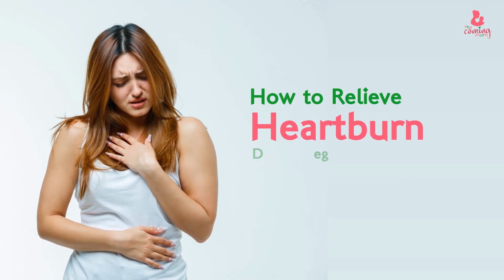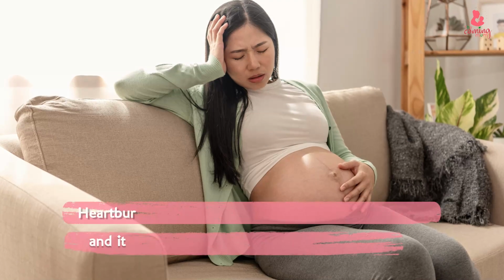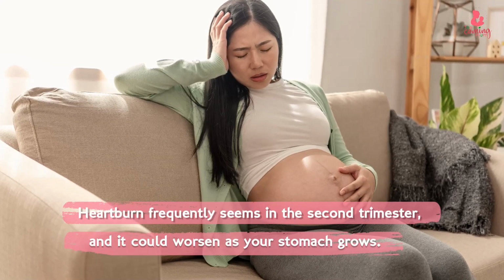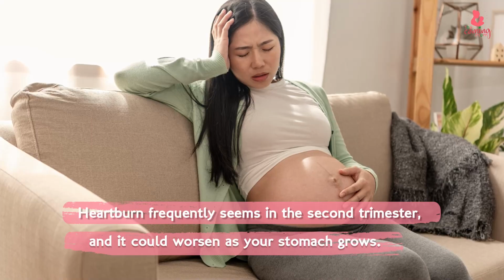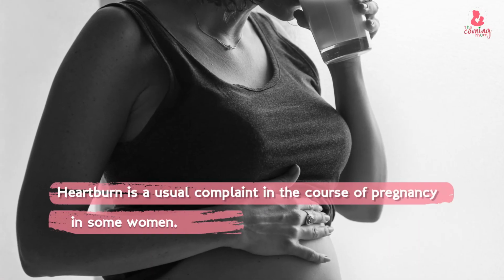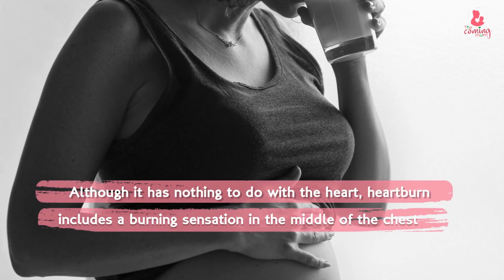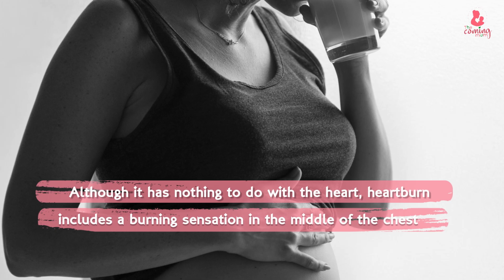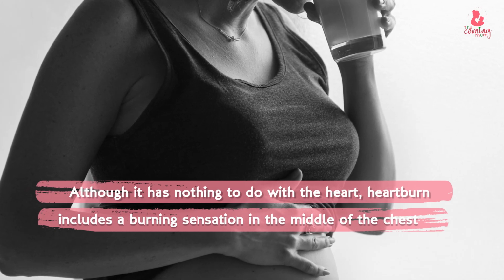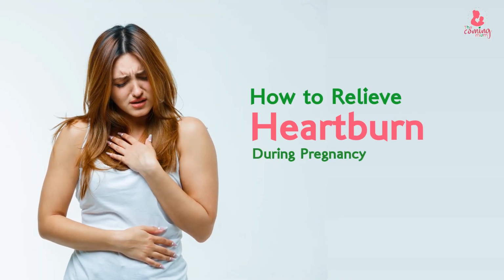How to relieve heartburn during pregnancy. Heartburn frequently sinks in the second trimester, and it could worsen as your stomach grows. Heartburn is a usual complaint in the course of pregnancy in some women, although it has nothing to do with the heart. Heartburn includes a burning sensation in the middle of the chest. How to relieve heartburn during pregnancy?